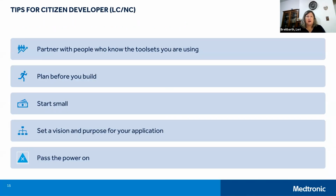Some of the things that I would recommend or tips that I have for citizen development, or you could say that this slide is really things I wish I knew when I started, is to partner with people who know the tool sets you're using. You'll struggle less if you have a partner, someone who you can go to who really understands the tool sets in depth, to ask questions of and to kind of point you in the right direction as to what particular features and functions you should be using to deliver what it is that you're wanting to deliver. I call this the I get by with a little help from my friends, which I certainly did as a citizen developer. The other thing I would recommend is sort of to plan before you build.